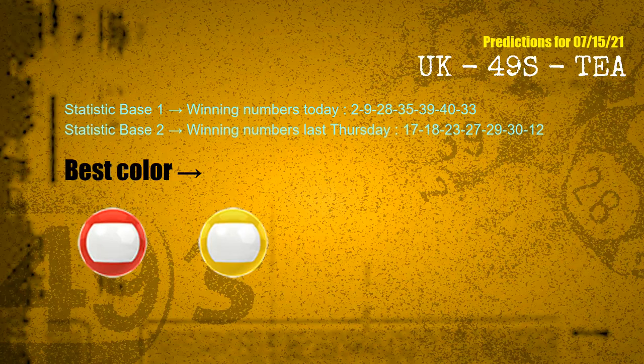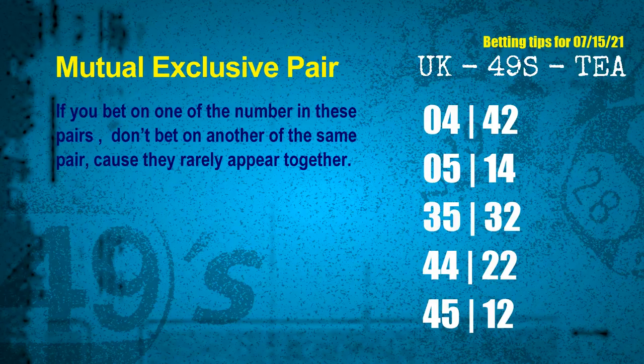According to the statistics above, with winning numbers today 02, 09, 28, 35, 39, 40, 33, and winning numbers last Thursday 17, 18, 23, 27, 29, 30, 12, the frequent following colors are red and yellow. Now we get some following ones and ball colors.